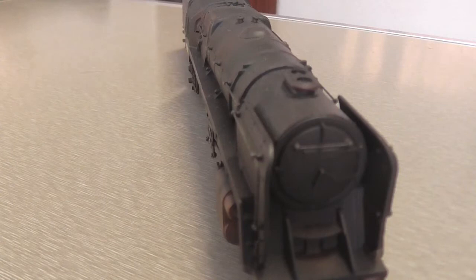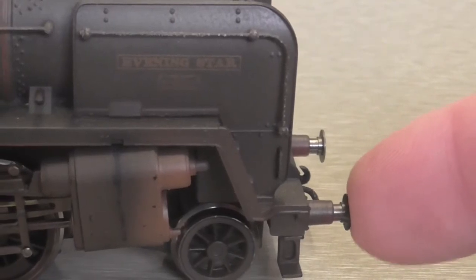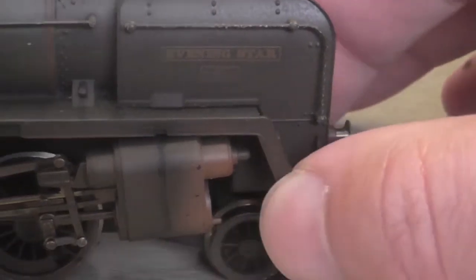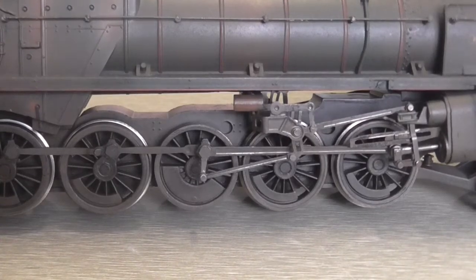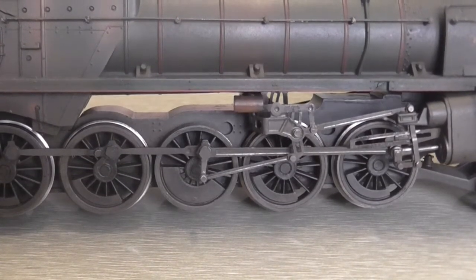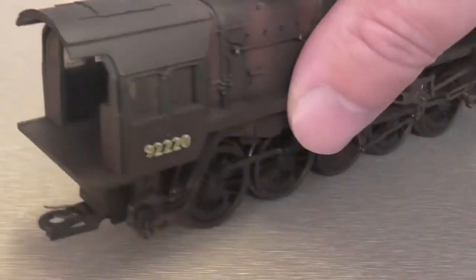So yeah, it has some fine handrails at the front of the smoke box and down the side of the deflectors and the boiler. It also has a smoke pot dart fitted too. It also has sprung buffers and fine linkage. And it also has the gap between the boiler and the wheels. It also has cab detail, but it's not painted, and it also has glazing in the windows.